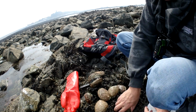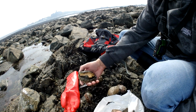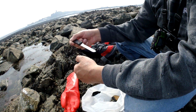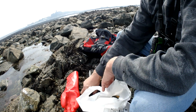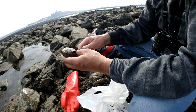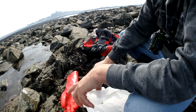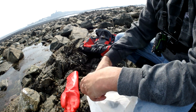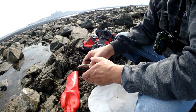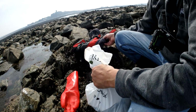Right, so what we got? We've got 1, 2, 3, 4. Easily in. 4, 5. That's about the smallest, I think. It's a long shell, that one here. It's a good 9.5. 2, 3, 4, 5, 6, 7, 8, 9, 10. Easily, nothing even close to the size of this. That's good. 10 Ormers. Troy's going to eat well tonight.